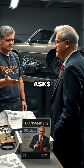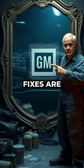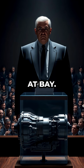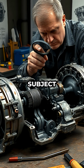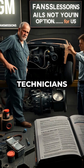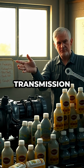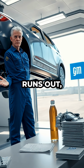Every time a customer asks about these problems, I have to warn them that GM's so-called fixes are little more than smoke and mirrors, meant to keep owners quiet and lawsuits at bay. The 8L90 transmission, in particular, has been the subject of constant complaints about harsh shifts, shuddering, and total drivability nightmares. Technicians everywhere know the factory flush procedures don't work, and the repeated transmission fluid swaps GM recommends are little more than an attempt to keep customers pacified until the warranty runs out.